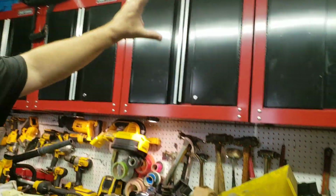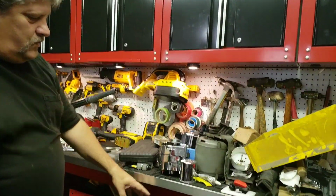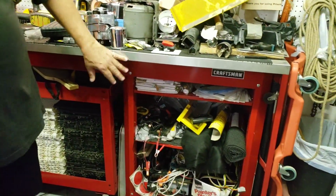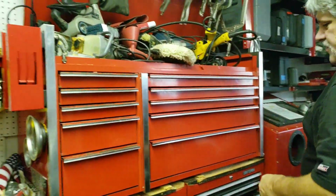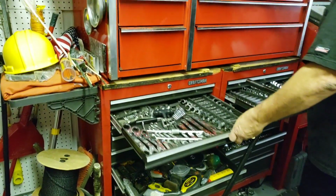And then I started putting up, come on in here, all these cabinets. This is the only treat I bought myself, was the red cabinets that matched the red workbenches, because they matched my toolbox. Turn around. There you go. These shouldn't be open, but just to show you, I keep my tools like this.